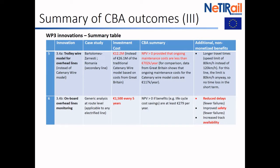So moving on to work package 3, the first one we looked at was the trolley wire model for overhead lines. There was very little evidence in there because it's a new model for railway. It has been applied, but not in the railway. Therefore, we try to look at what evidence is there for traditional overhead line systems, so for the catenary wire model. It seems quite expensive in general, and the little evidence we gather seems to point to much lower investment costs for the trolley wire. However, it will have probably higher maintenance costs. It is very unclear to what extent this is true, and probably we'll have to wait until some real-life application of the system is implemented.